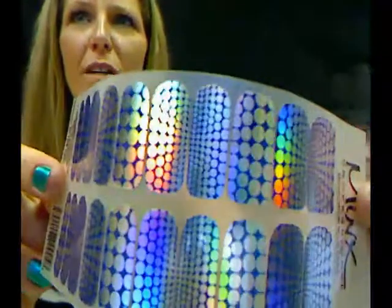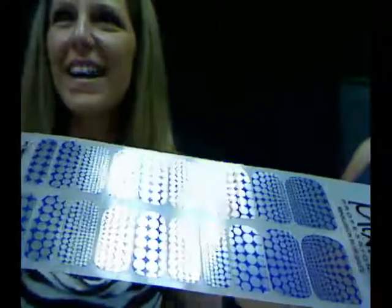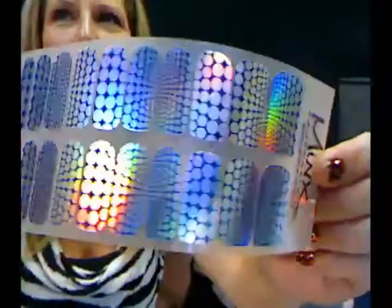So just so you know, this is a hot design. It's got that silver with the blue look. It's very Art Deco. Very Art Deco. And then, bam!